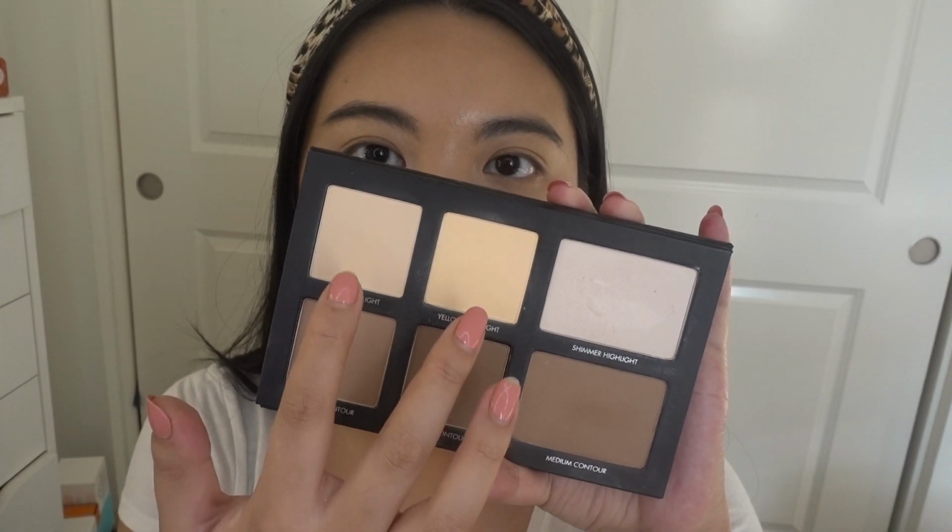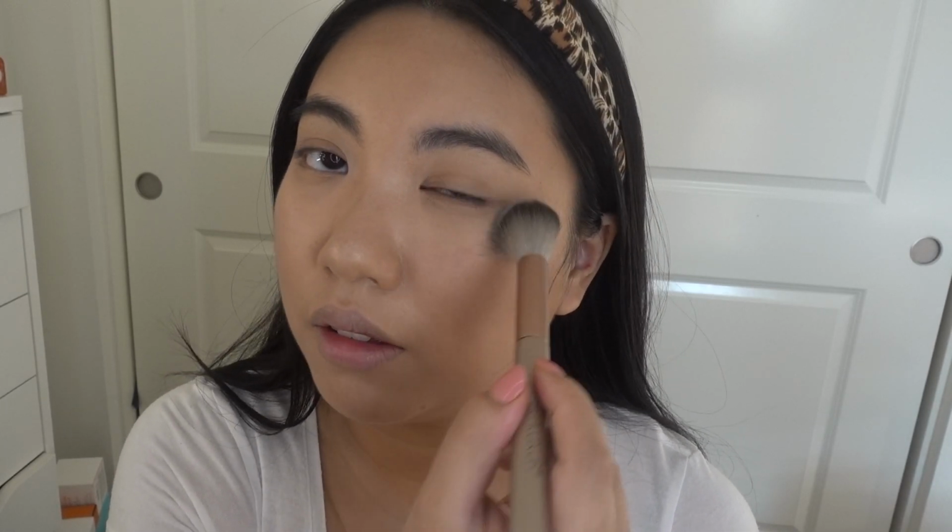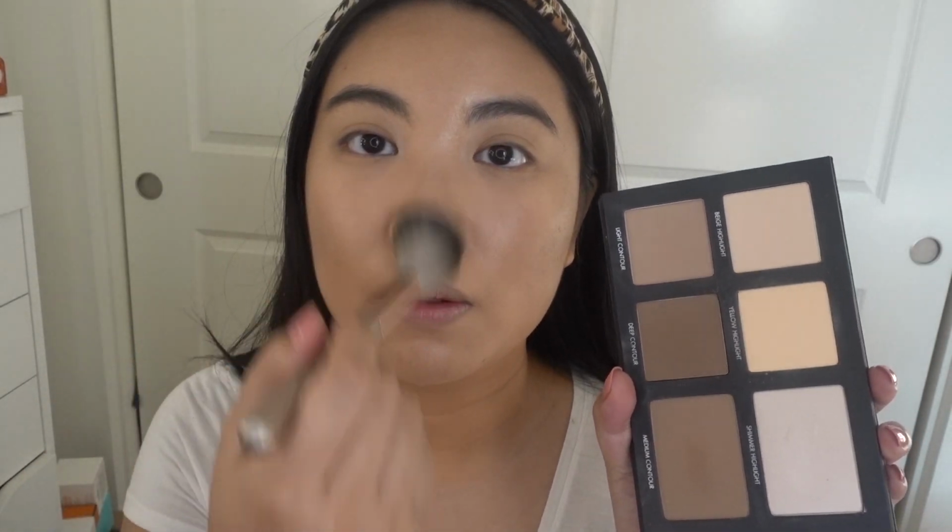And for my under eye, I'm mixing both the yellow and the white to really set it down. I really love the natural look it gave. So let me put a little bit more before we start the eye application, to wear it as a shield. But yeah, I love this palette. And I put it on my eyelid as well, as a base to set my concealer. So yeah, I love this palette so much.